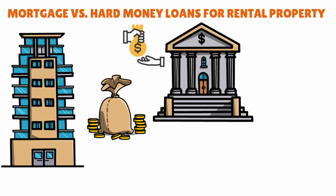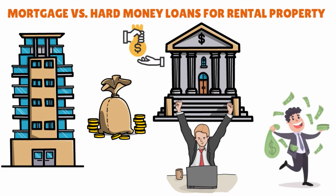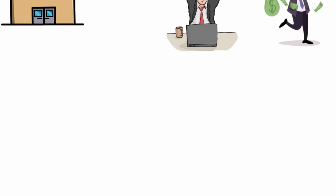For a hard money loan, the process is different. The application is faster. Sometimes the financing terms might be a little more expensive, but you get your cash quickly, and you might not even have to put any down payment, depending on the deal, right? So it really depends on you.